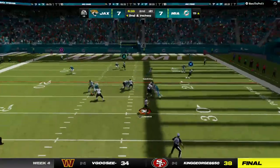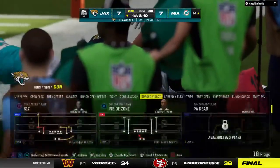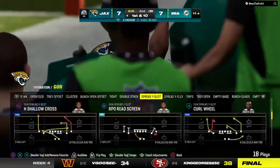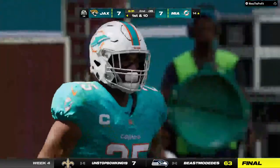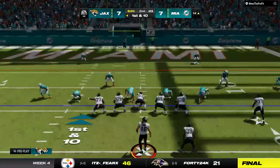Play action, it's Lawrence. They'll complete this to Ingram, his tight end. And able to get this down inside the 15 to either the 13 or 14 before he's out of bounds. There's a first and 10 at the 14-yard line.